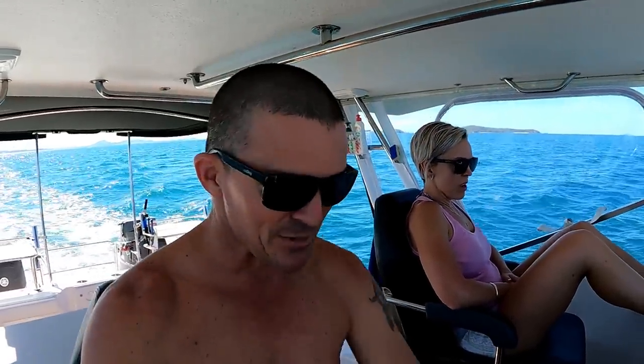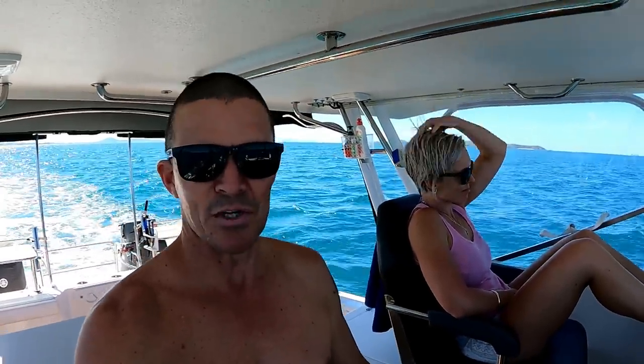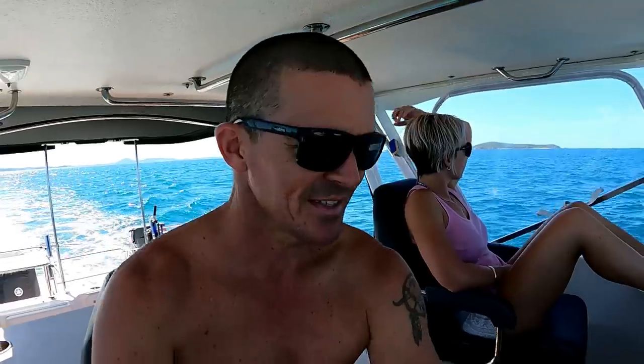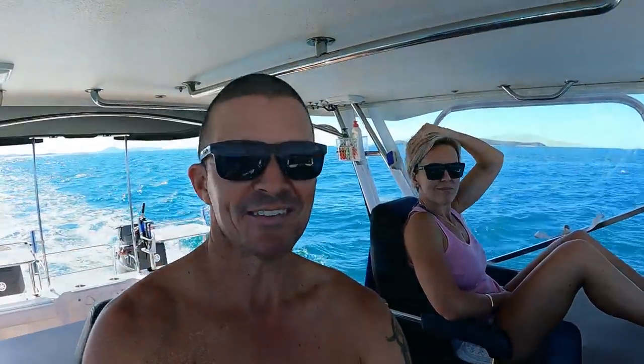Just starting to drop off now, so still a bit of slop around. We're just gonna poke out the back and see how far we get, and if we're doing it tough, we'll just come back into Keppel for the night and leave in the morning. But we're out for a couple of days and have a bit of a play around and see how we go.